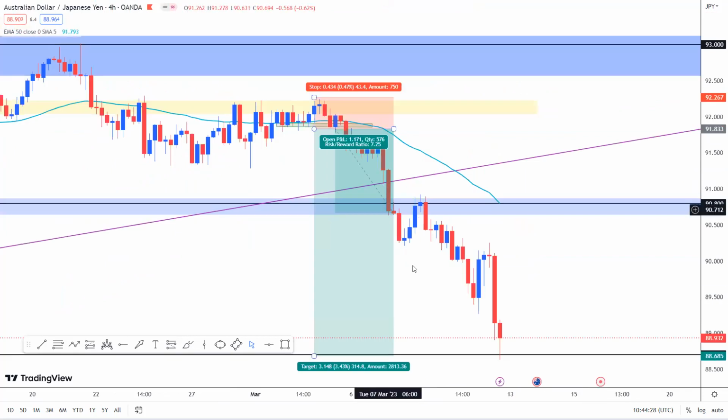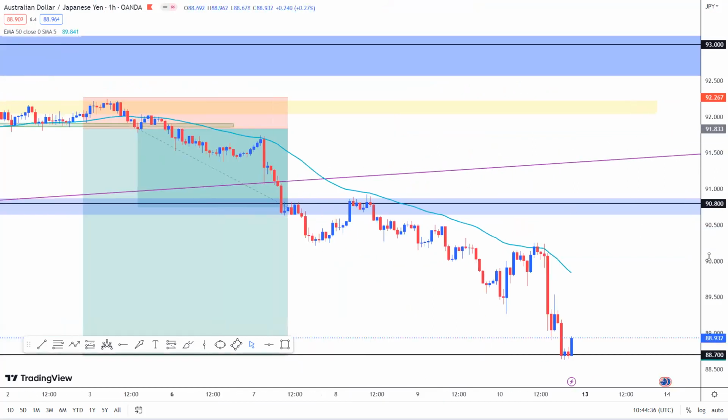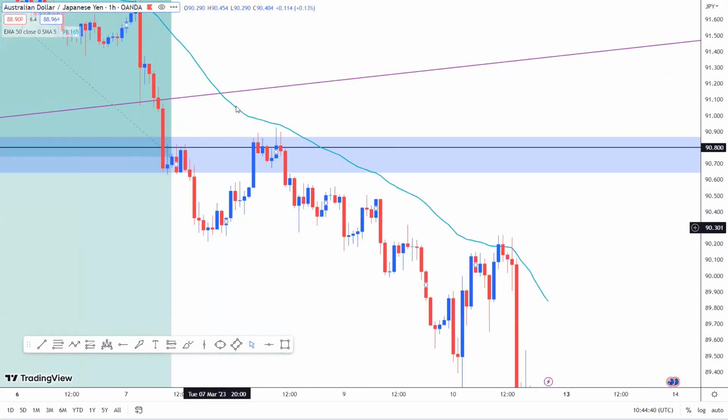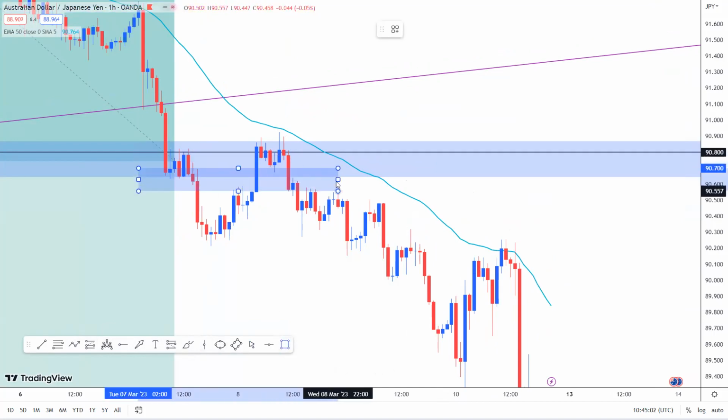So yeah, we had ourselves a break, and then the retest of this level. Actually, we took the trade from here, from the 1-hourly time frame. So we had a retest of previously broken support as new resistance. We're clearly retesting the 1-hourly EMA, as you can see, expected to act also as a dynamic resistance.